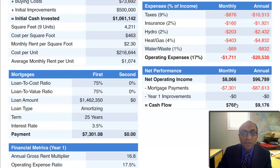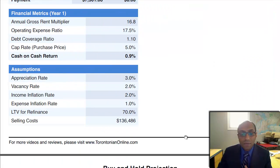As I said before, net operating income is $8,066. With your mortgage payment of $73.01, your cash flow generated is $765 a month, which is amazing for this property.